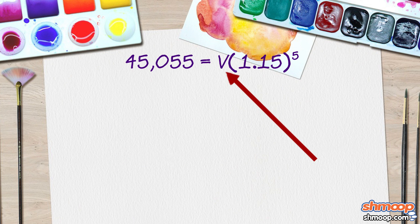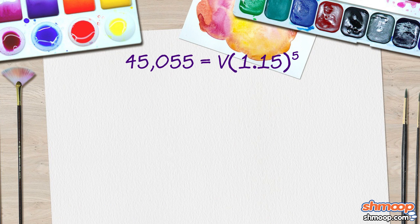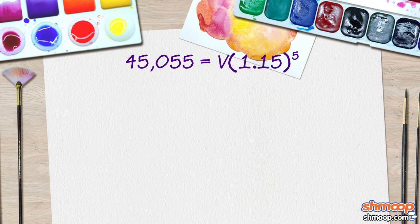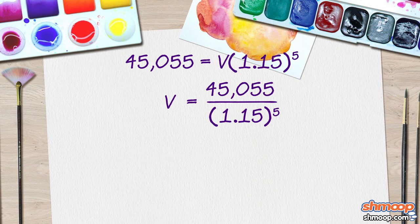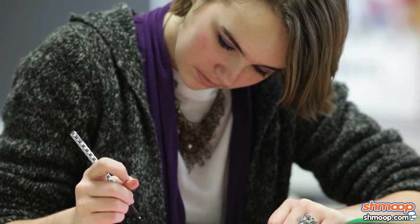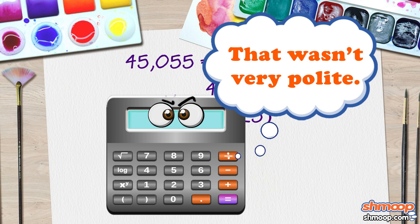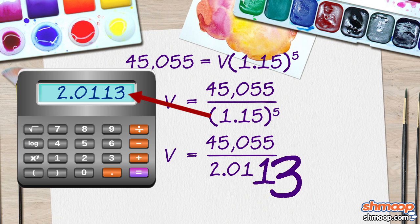Okay, but our V is crowded with a whole mix of junk on the right side of the equation. We want to get it by itself so we can reconfigure the equation to look like this. V equals 45,055 divided by 1.15 to the fifth. Then it's simply a matter of doing math, or politely asking your calculator to do it for you. So, first take 1.15 to the fifth, and then divide 45,055 by that result.